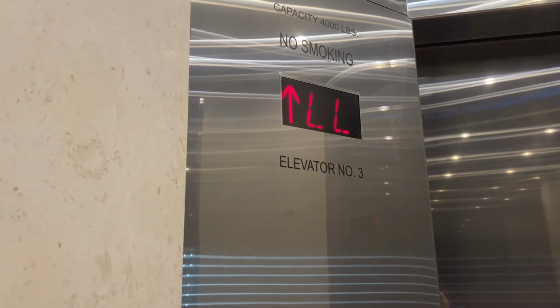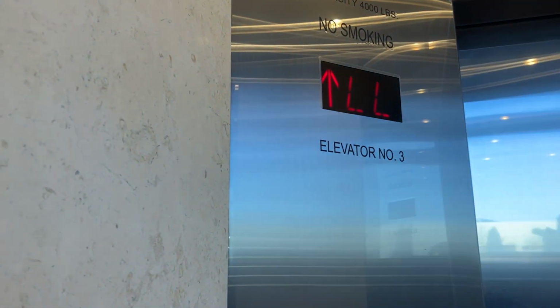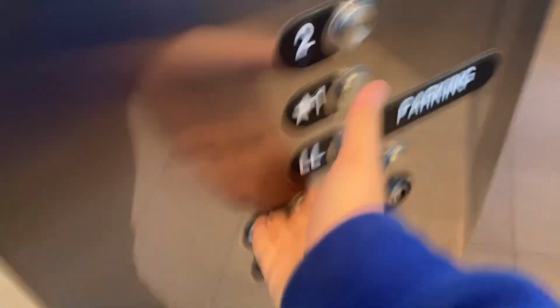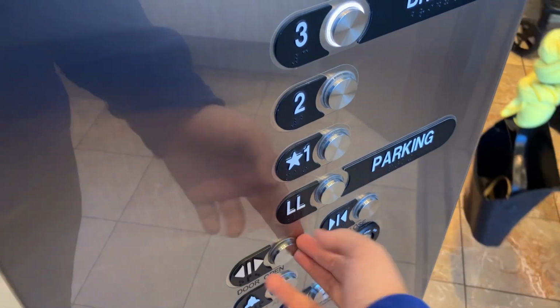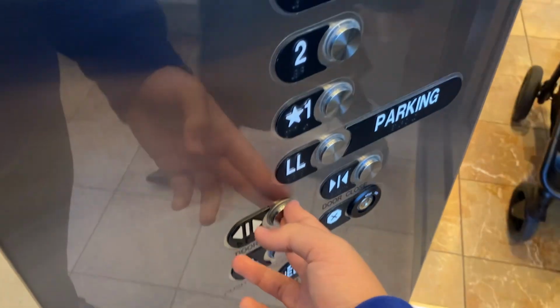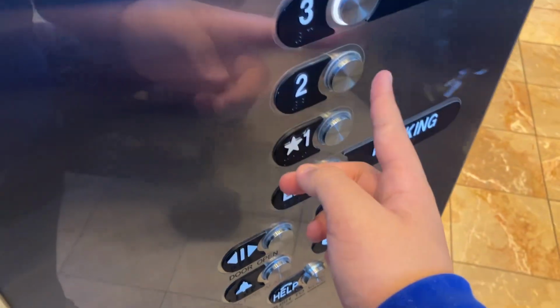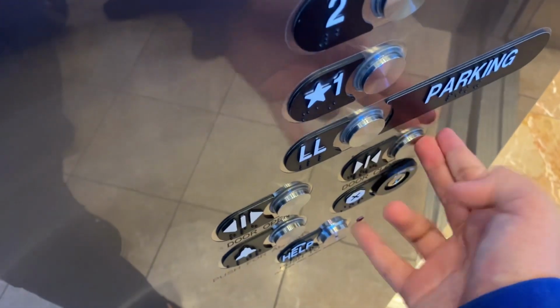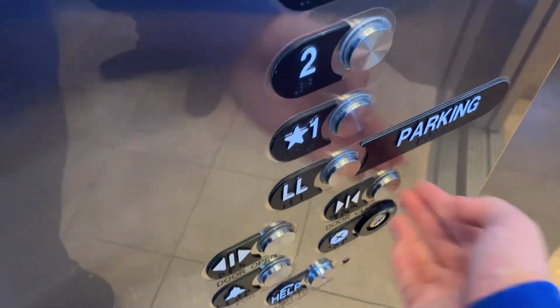Oh, we're racing the other elevator. I can see you, dude. Have a good day. Take care, have a good day. No problem. What floor? 2 or 3? 3. All right. This thing takes forever to close. There we go.